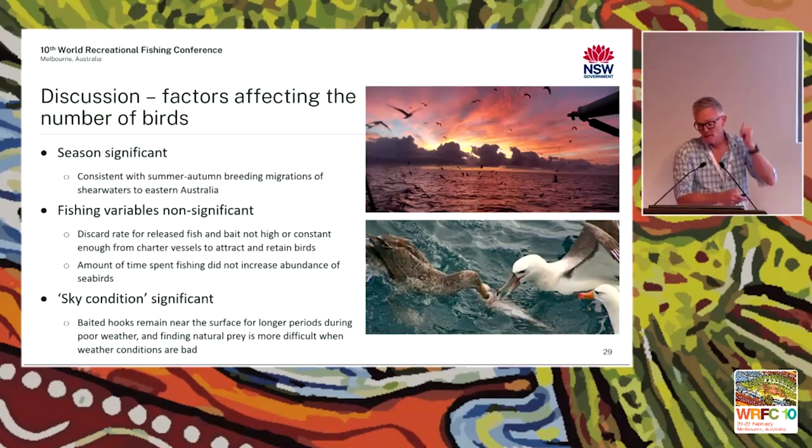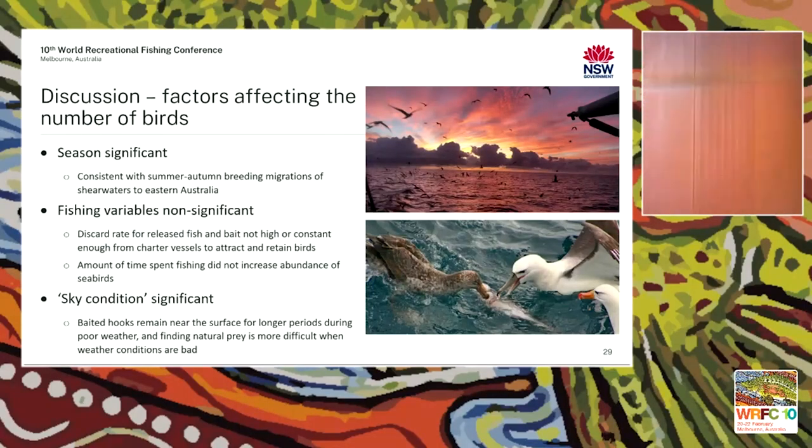So in terms of the factors affecting the number of birds attending charter vessels, season was significant, and this is consistent with summer and autumn breeding migrations of shearwaters to this part of the world. It's also consistent with the higher abundances that we see for gulls and terns and albatrosses in winter and spring. Surprisingly, all of the fishing variables were non-significant. And this is in contrast to a lot of work that's been done on commercial fisheries that's shown that the amount of fishing waste being released by the fishing vessels increases the abundance of seabirds. So it's likely that the discard rate for released fish and bait from the charter fishery is not high or constant enough from charter vessels to attract and retain the birds.